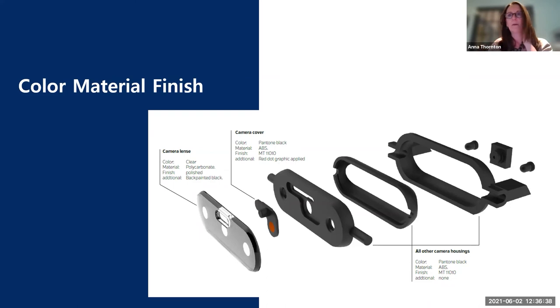The camera lens might be polished. There might be other ones which might be sandblasted. So each of these codes has a very specific finish, and these are used or understood by your industrial design team, if you have one. Those are the folks with the black turtlenecks and the weird glasses. They're the ones who do all of these things and will handle it for you.